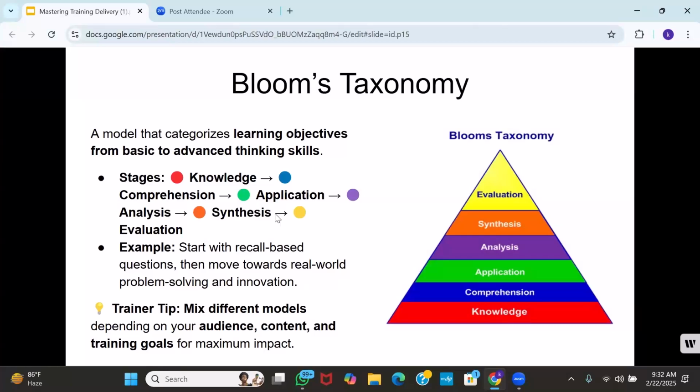Then at the end, we have evaluation. So for evaluation, we believe that at that stage, trainers would want learners to make judgments and justify their decisions. So they need to critique, they need to defend.